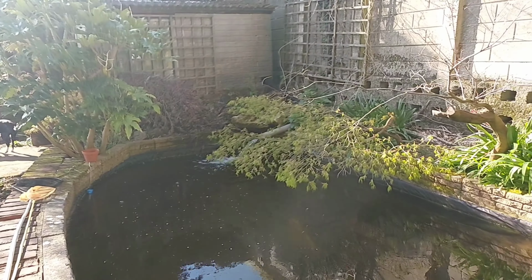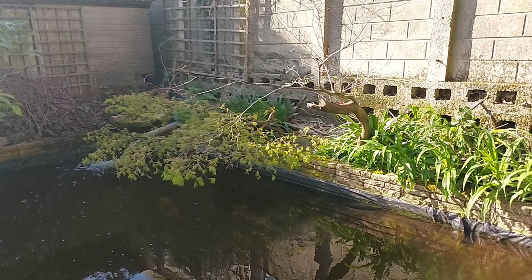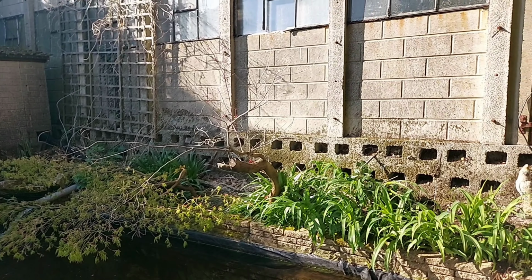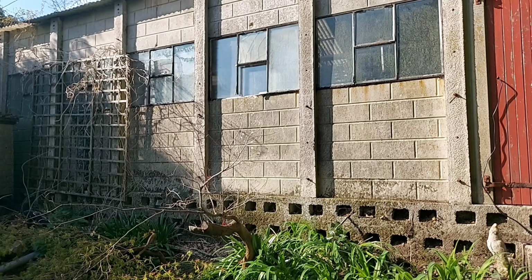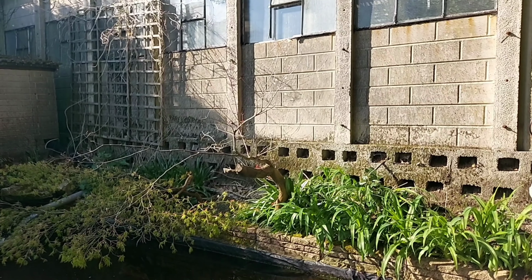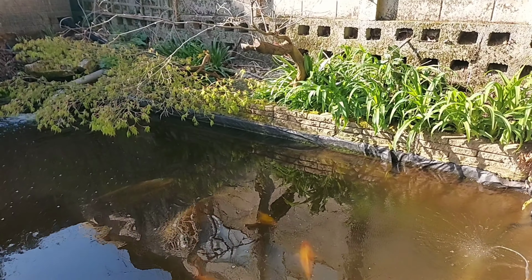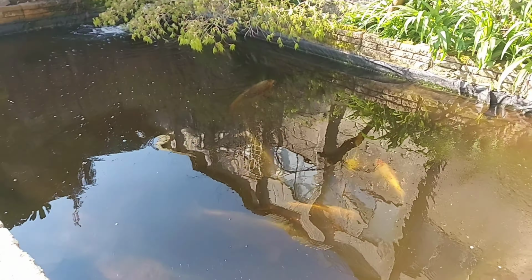The acers are starting to come out in leaf, which is looking really nice. This big one here, most of it seems to be dead, but there are a couple of shoots at the back, so we're going to leave it this year and see what it does. Hopefully it will come back to life. Fish.